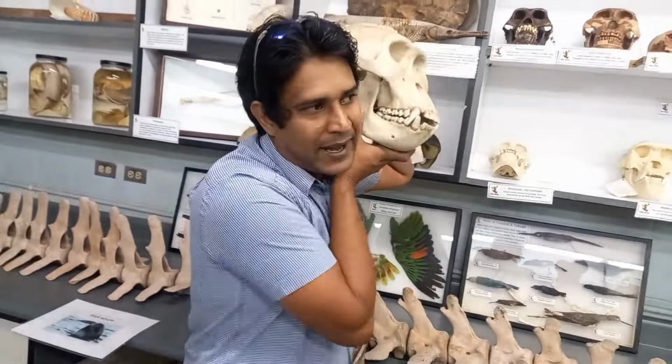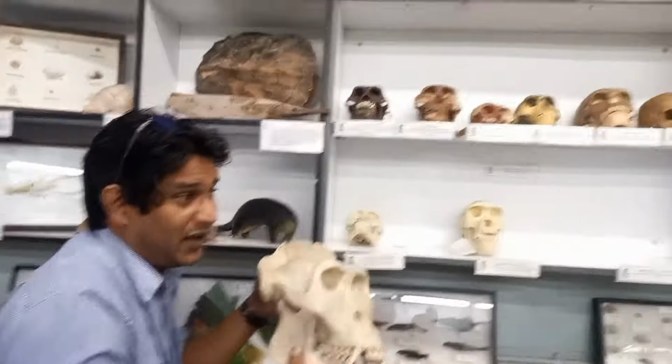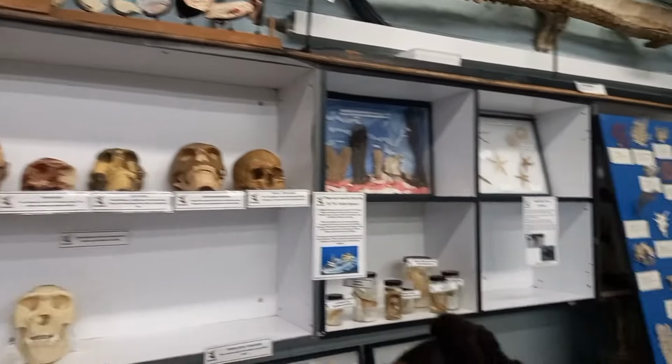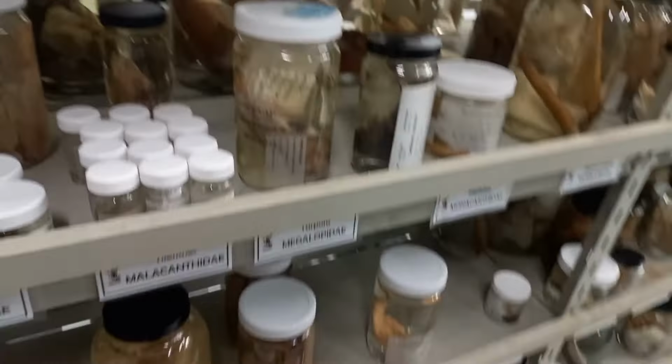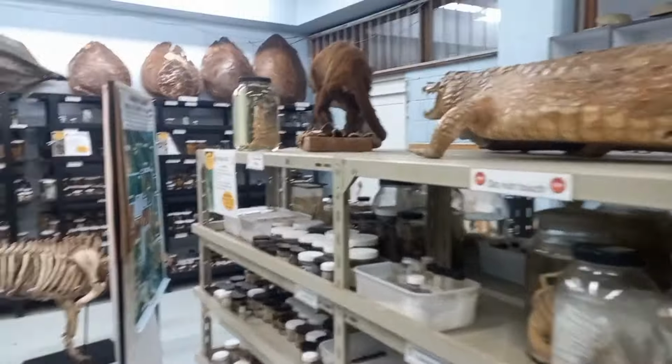Let's compare him to mine. Larger, right? He's bigger than we are. Same size. I know my head is big, but... So that's a Western gorilla. You have so much to learn in this museum.